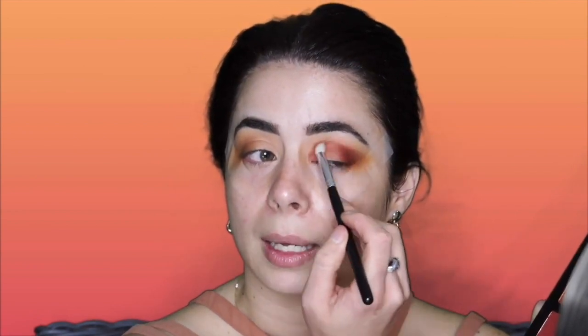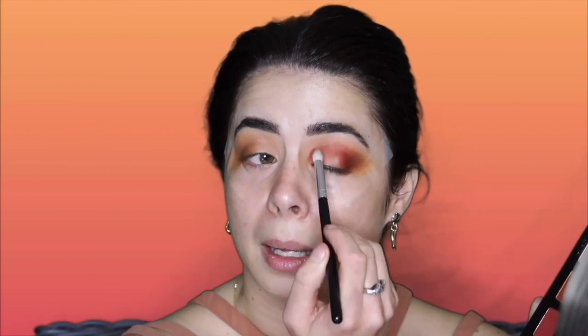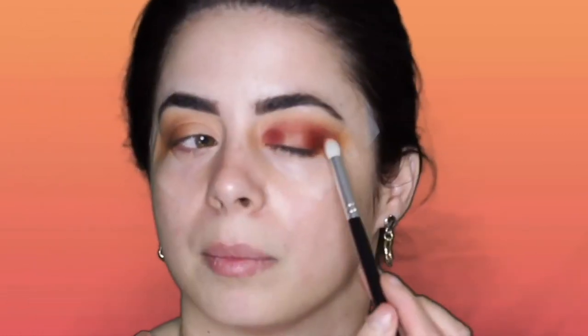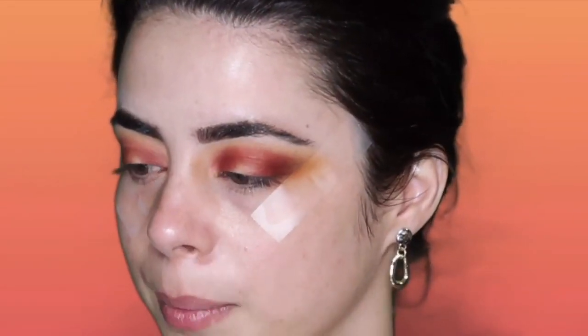And a lot of Natasha Denona's eye looks are super blown out and super runway, but yet very sophisticated and very wearable, I feel. I would never be like, oh yeah, I want to put a red in my crease, but somehow Natasha Denona just inspires me. She just brings it out. And then I'm just going in with just the red by itself, not mixing it in, and see, it just does something. That red down, we can go ahead and kind of blend this out.